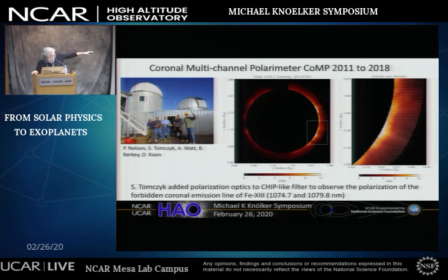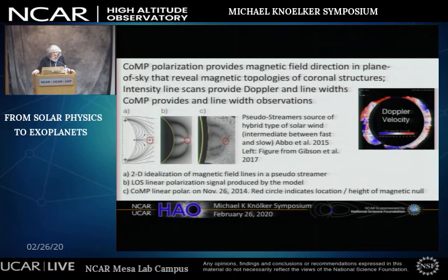And what you see is a CoMP image there, and that white box is shown on the right just to show you a little bit of the resolution. Those vectors, they're not arrows, because there's an ambiguity, are showing you the direction of the magnetic field in the corona in that region, and the length of those indicates the percentage of polarization. So there's a lot of information that you get in emission line that you don't get in continuum. And there's the happy crew after they've deployed CoMP to Mauna Loa.